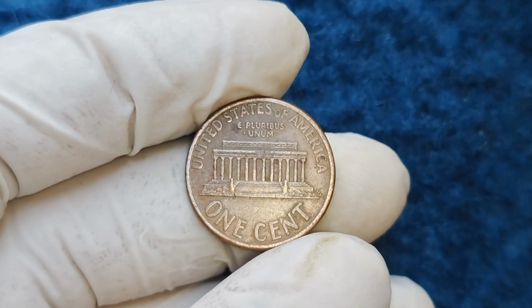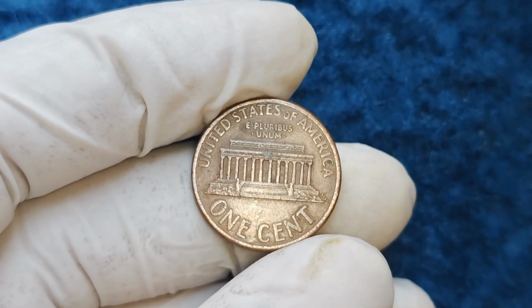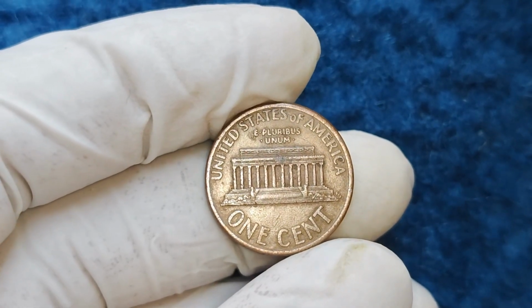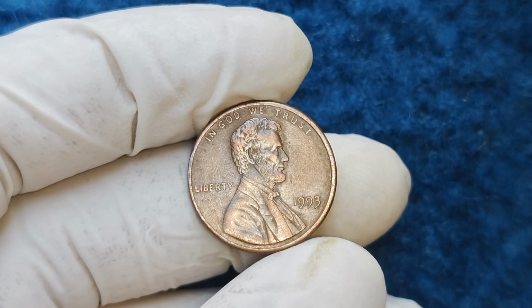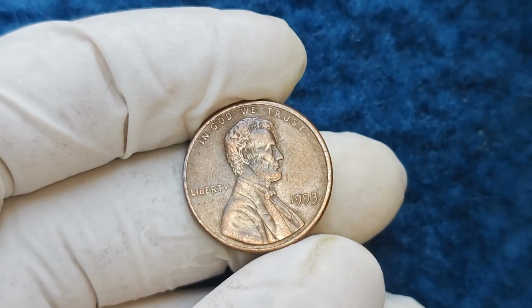Some of these coins were misprinted, double die errors, or even struck on the wrong planchet, which is just a fancy way of saying the wrong type of metal, and collectors love these mistakes. The more unusual the error, the more valuable the coin. And in the case of the 1993 no mint mark penny, some of these rare errors have turned a 1-cent coin into a $1 million jackpot.